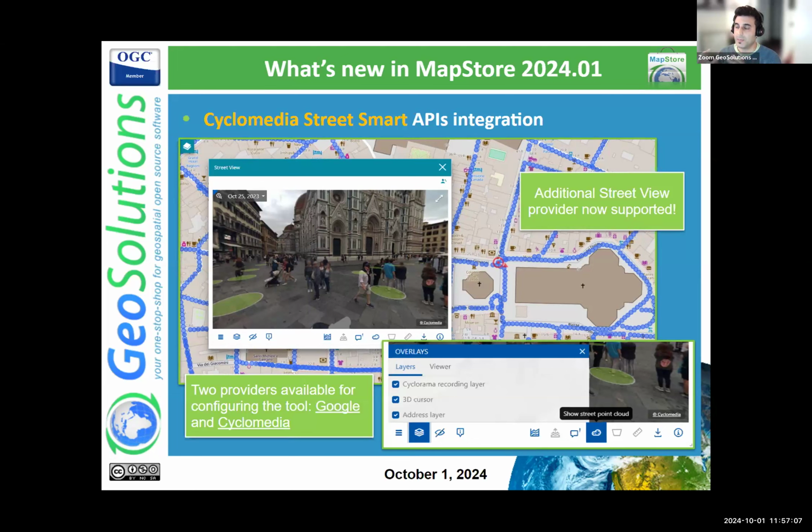The Cyclomedia Street Smart API integration is what we have done in order to provide an alternative provider for the Street View tool. Of course, there is still the previous one based on Google Street View. So there are two possible providers available that can be configured from the plugin configuration, as usual, from the configuration file or from the application context wizard. Okay, so Google and Cyclomedia.